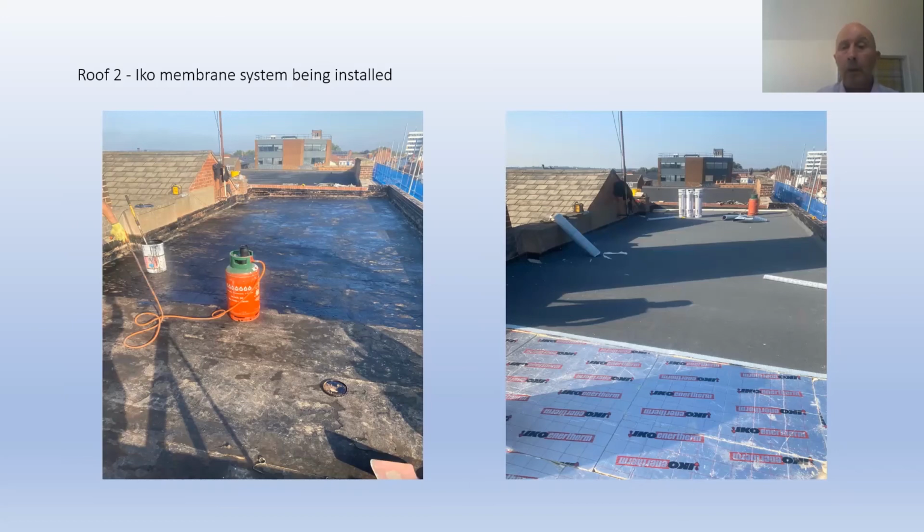So again, on the right hand side there, you can see the new ICO membrane going down. That's a 3-layer membrane with a 120mm insulation beneath it. And then obviously all the lead cover flashings were replaced all the way around all the roofs. And on roof 1, we reinstated the stainless steel coping details. So next slide, please.